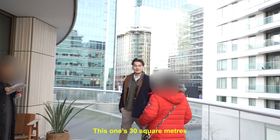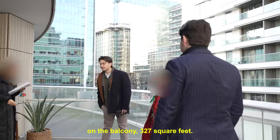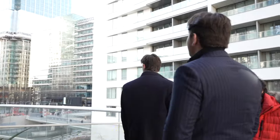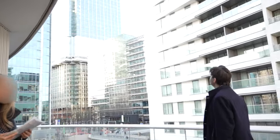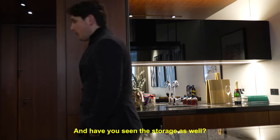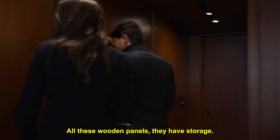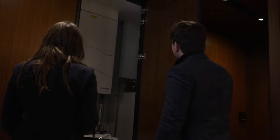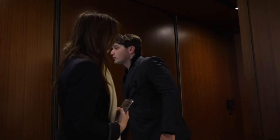Square feet. This one's 30 square meters, the balcony. Ooh, 327 square feet. Just the outdoor space. And if you work at City, it's a great spot for you. Yeah, isn't it? And have you seen the storage as well? All these wooden panels, they have storage. That's the utility space for washer and dryer. Okay. That's all hidden. Okay. Thanks.